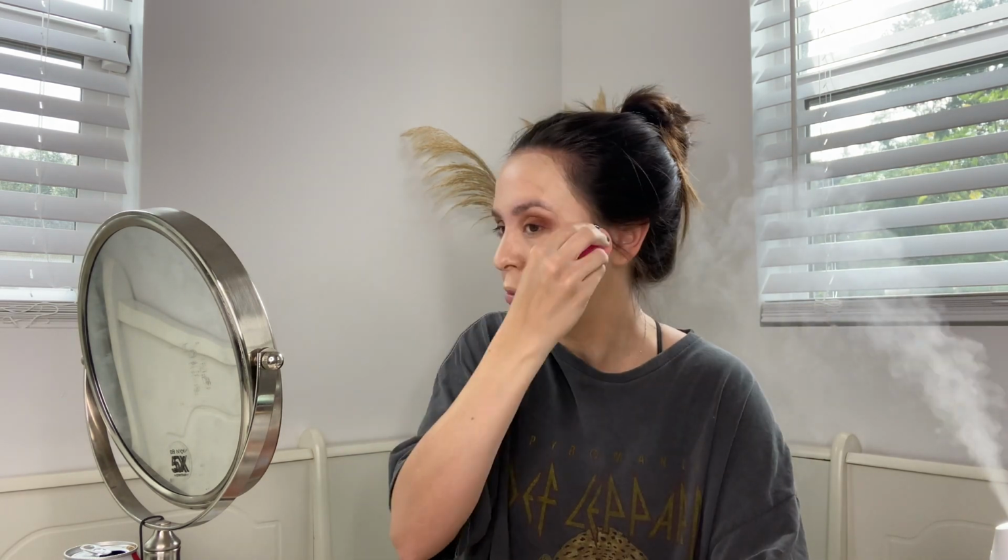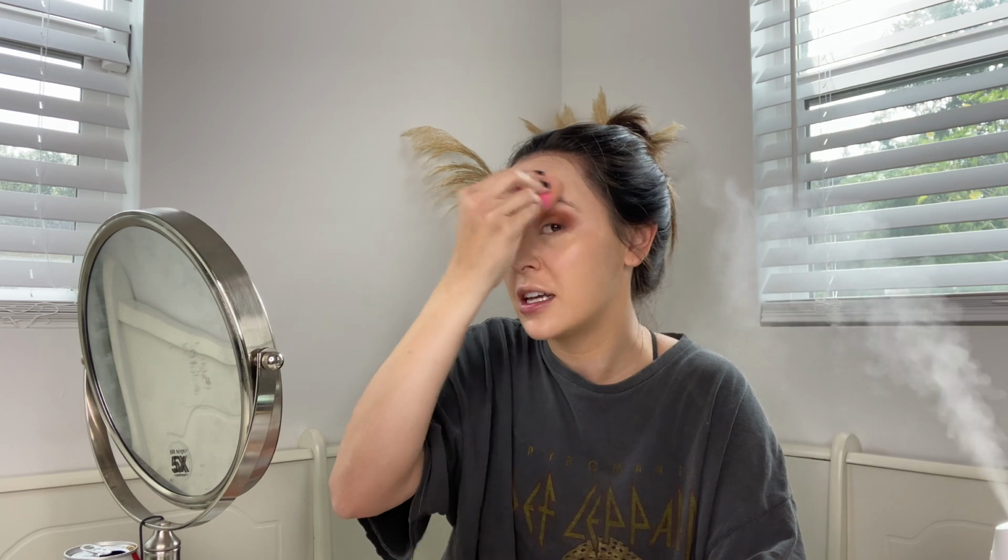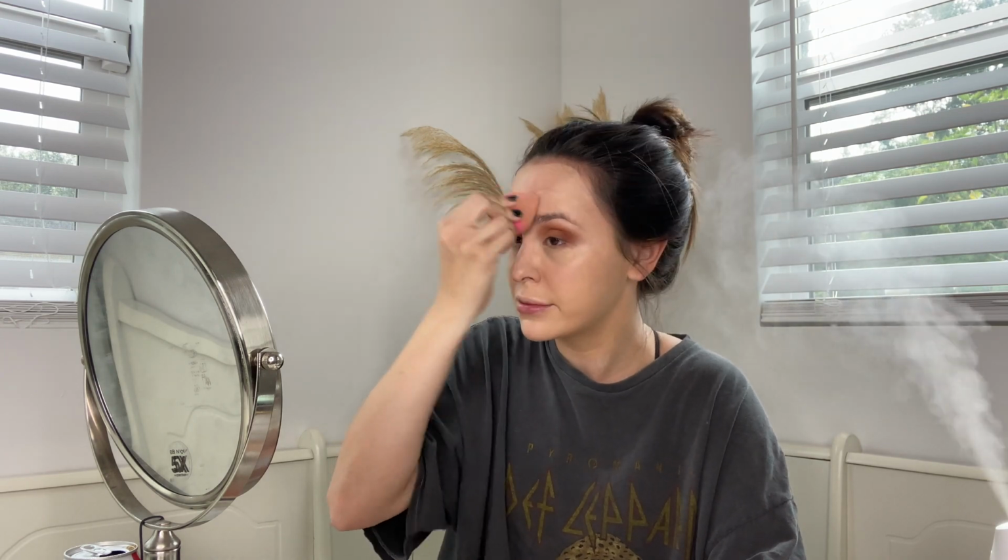This is why I like full coverage, because I can still see some redness right here and around my nose and stuff. So we'll wait for that to dry a little bit before we do the second. I'm curious if this actually improves your skin in 2 weeks, to be quite honest. I'm like, sign me up. It's really pretty.